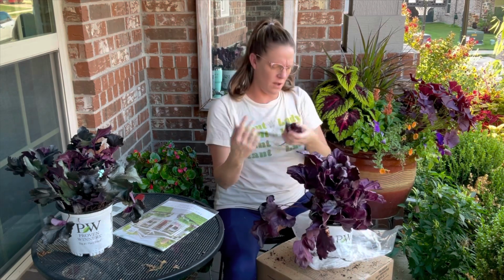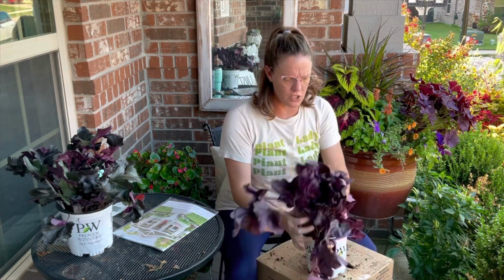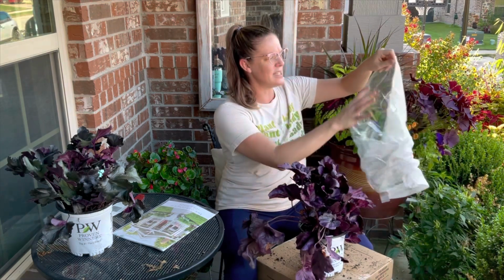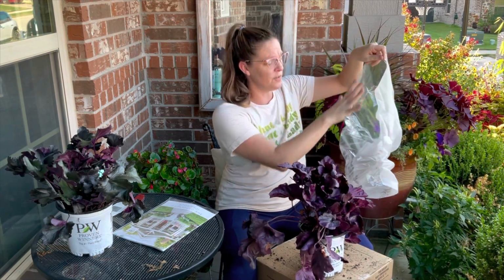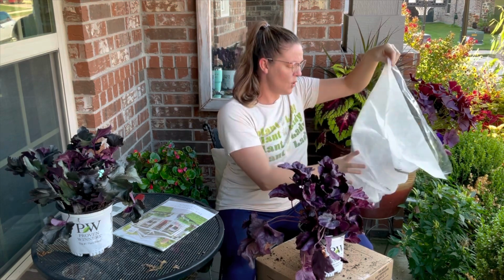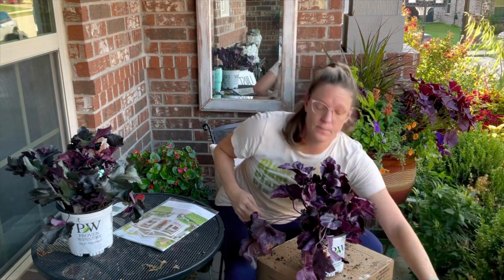So not bad at all, considering this one obviously had been flipped or turned upside down. So it does make me feel really good about their packing. Their packages, while it looks plastic, it's not. It is plastic, but it's perforated all the way through, and then this side is like a cottony material. So the whole plant can breathe really, really well in their shipping containers.